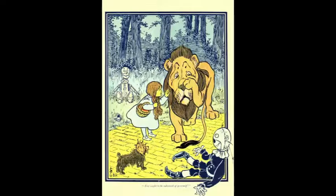Chapter 1. The Cyclone. Dorothy lived in the midst of the great Kansas prairies, with Uncle Henry, who was a farmer, and Aunt Em, who was the farmer's wife. There were 4 walls, a floor, and a roof, which made one room, and this room contained a rusty-looking cook stove, a cupboard for the dishes, a table, 3 or 4 chairs, and the beds. Uncle Henry and Aunt Em had a big bed in one corner, and Dorothy a little bed in another corner.